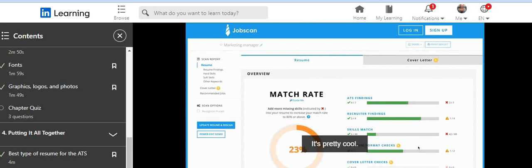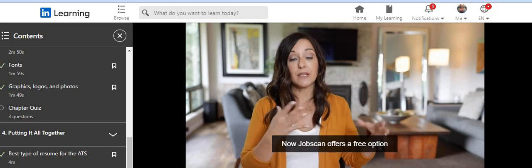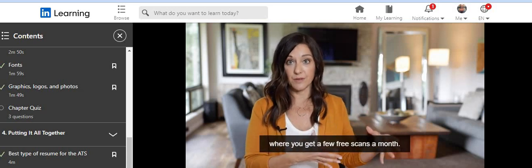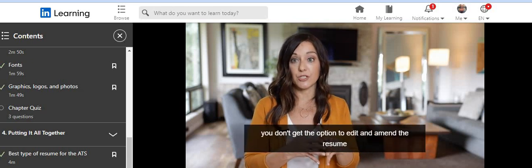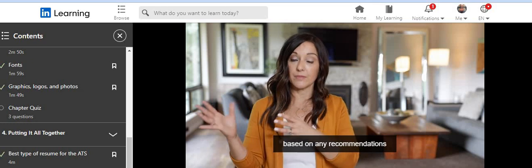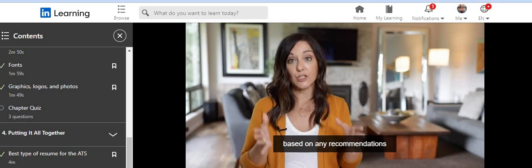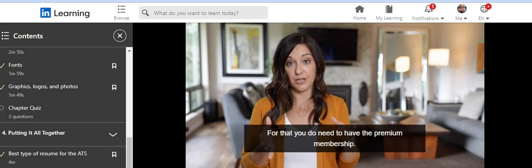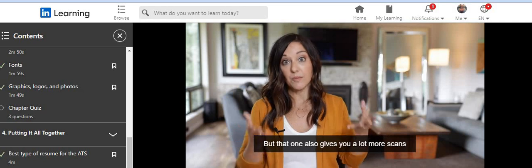It's pretty cool. Now, JobScan offers a free option where you get a few free scans a month. However, with that free option, you don't get the option to edit and amend the resume based on any recommendations that the JobScan software offers. For that, you do need to have the premium membership, but that one also gives you a lot more scans for any given month.